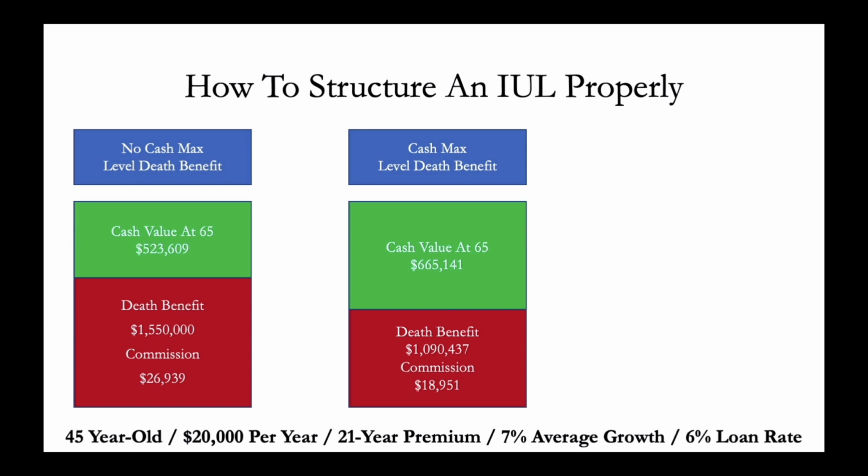And look at what the agent gave up in order to give you $141,000. That's about $8,000. So doing it this way, it cost the agent $8,000, but made you $141,000. Do you think it's right for an agent to cost you $141,000 in order to put another $8,000 in his own pocket? No, and I don't either. It's criminal as far as I'm concerned, and that's why I don't build these policies this way.